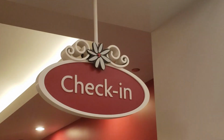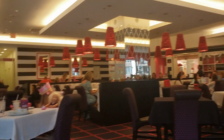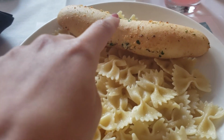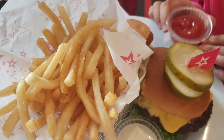However, we did have reservations for lunch at the AG store, and it was really cool to see. We got one of the window seats so we could see outside, and it was really pretty. As far as food, I got the kids' meal. I think it was this bow tie noodle thing and a breadstick. It was really good, and then my sister got the mac and cheese, and my other sister got this whole picnic meal. It was really cool.